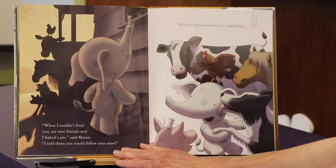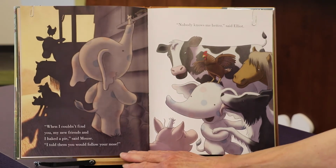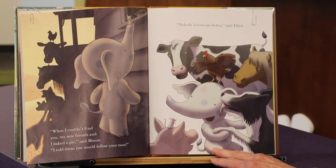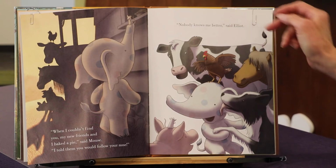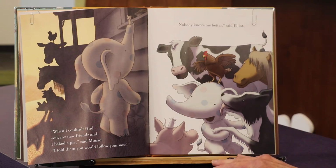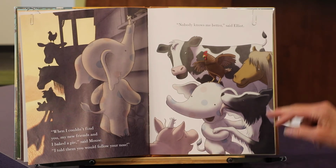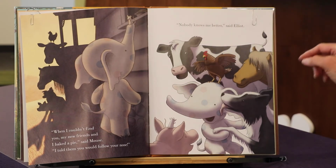When I couldn't find you, my friends and I baked a pie, said Mouse. I told my new friends you would follow your nose. Nobody knows me better, said Elliot. Oh, look at their new friends. What animals do you see? Tell us. There's a pig, and a dog, and a horse, and a chicken, and a cow.